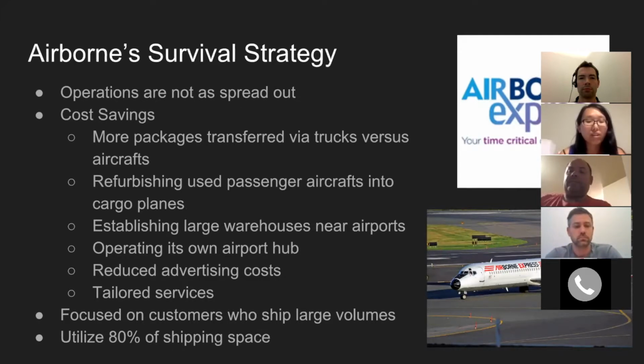Airborne is focused on customers who ship large volumes, which helps them to increase their margins, and they utilize 80% of their shipping space, which is a lot higher than other aircraft. I think the highest quoted was 70%.